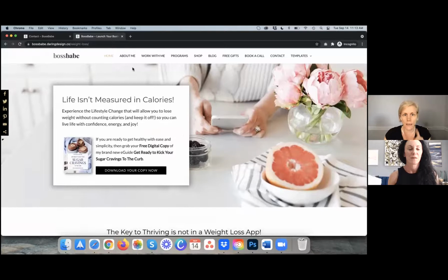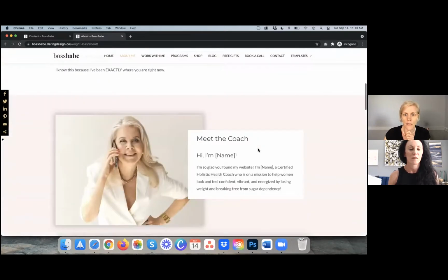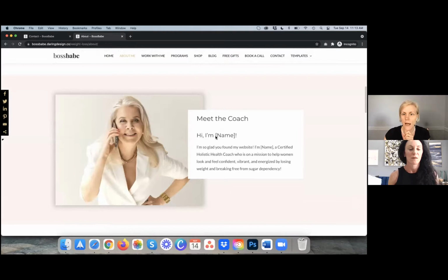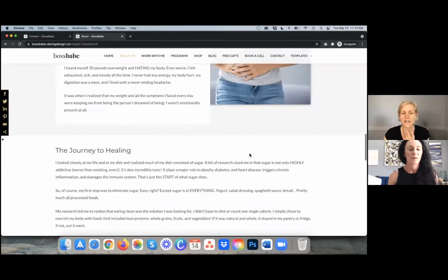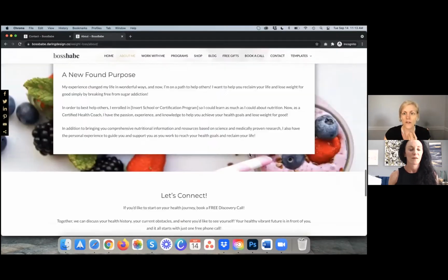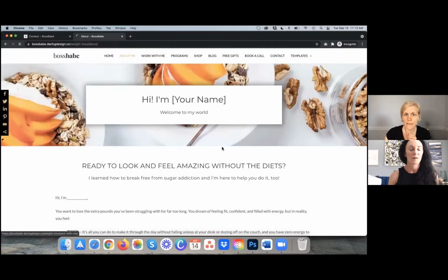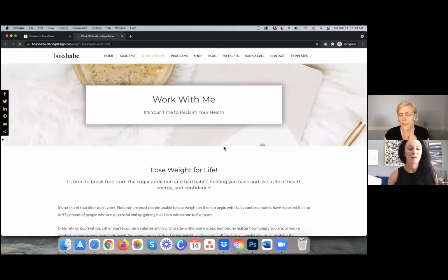So again, we're in the fully loaded one, About Me. This is the package where you have all your content already uploaded. Of course, there are little items here to change, because everybody has a different name. And don't worry, once you purchase one of our themes, not only do we install everything for you, but you also gain access to a step-by-step training library.